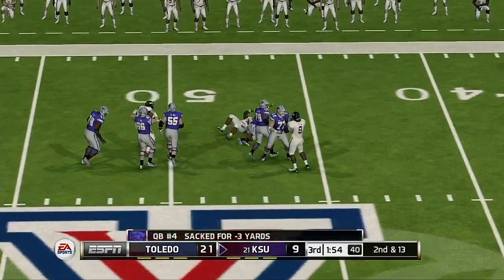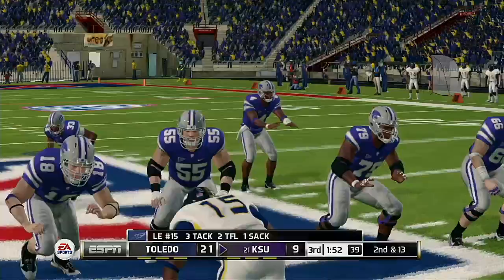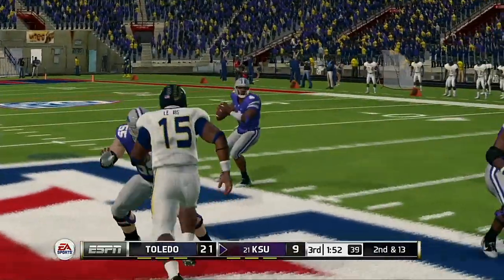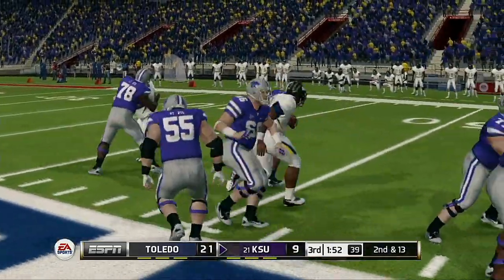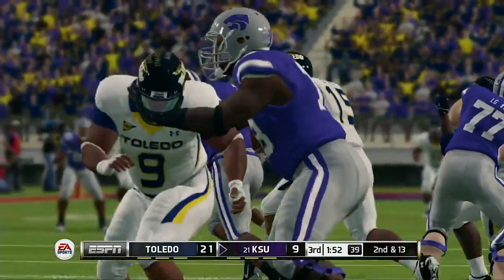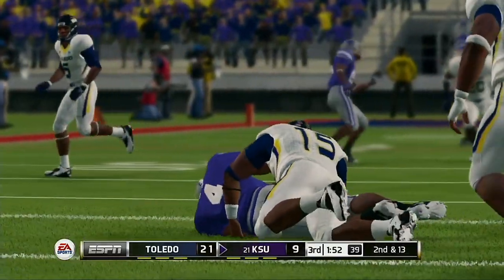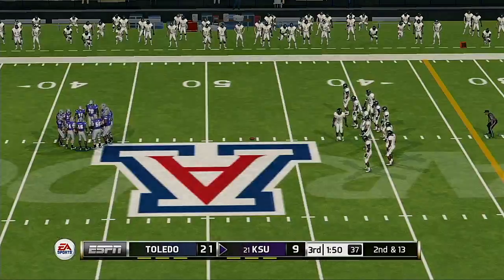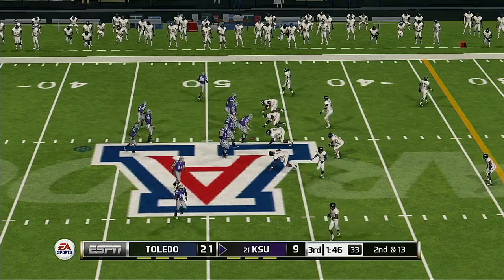Now he's scrambling, and he's sacked. A defensive end with this kind of speed is an offense's worst nightmare. He's got the ability to collapse the pocket on any given pass play. And as a play caller, you constantly have to be aware of him. Whether you're going to roll away from him or chip with a tight end or a running back, you're constantly concerned and aware of a big, strong defensive end. So that sack sets him back a little bit. Now they're looking at second and 13.